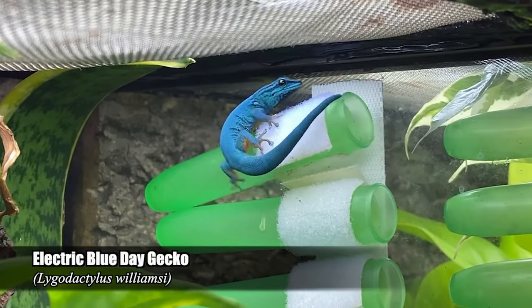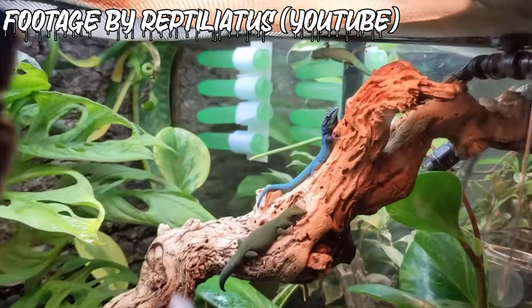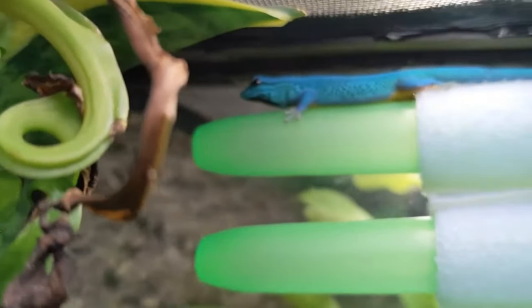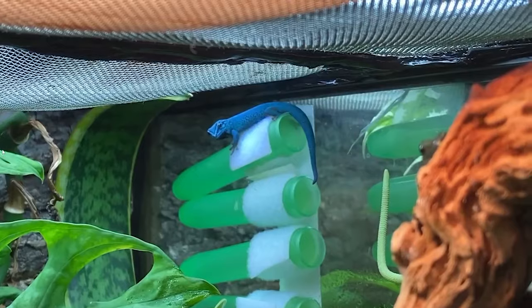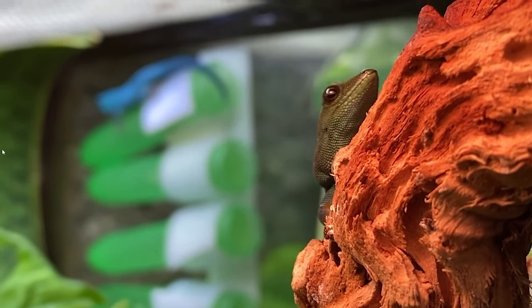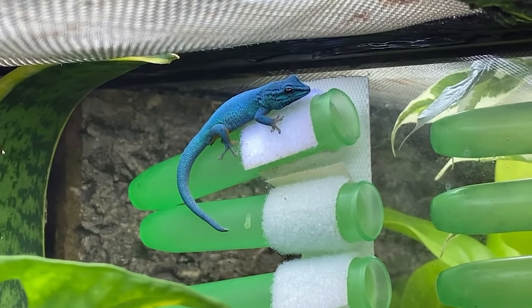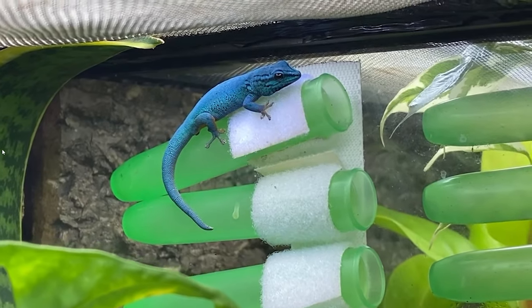So this is the little creature that is the inspiration for my Space Marine army. These little dudes are Lygodactylus williamsi, or the electric blue day gecko, and about a decade ago I used to keep and breed these amazing little creatures, so they hold a pretty special place in my heart. Hatching them from eggs and raising them from tiny thumb-sized hatchlings was so incredibly rewarding.